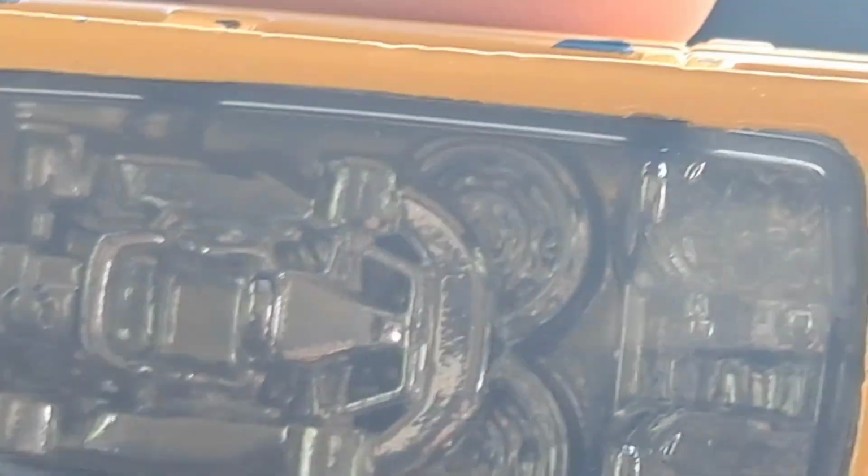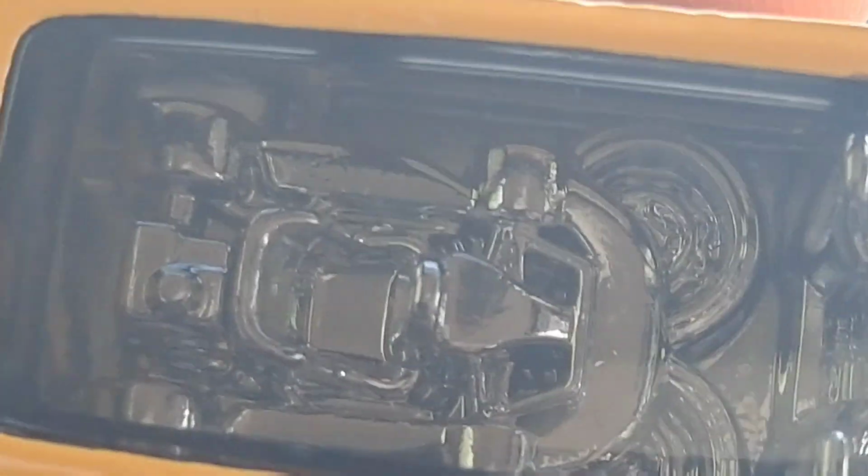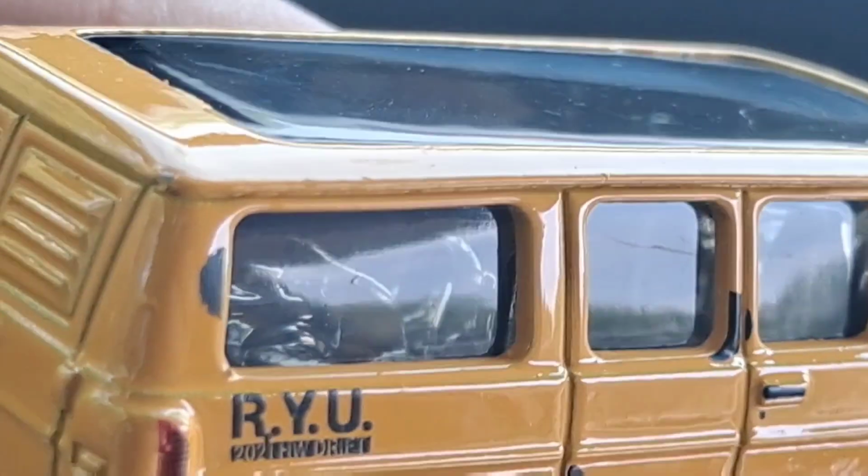Yeah, it's like a little go-kart. And the wheels are in the bottom. Pretty cool. That's cool.